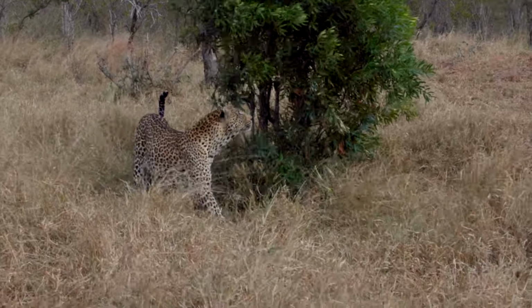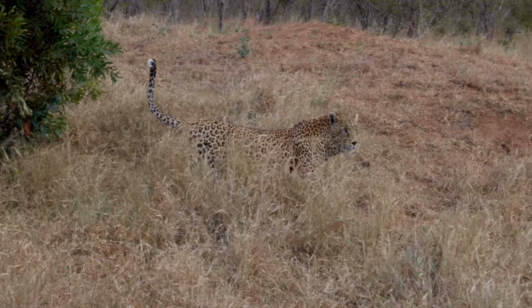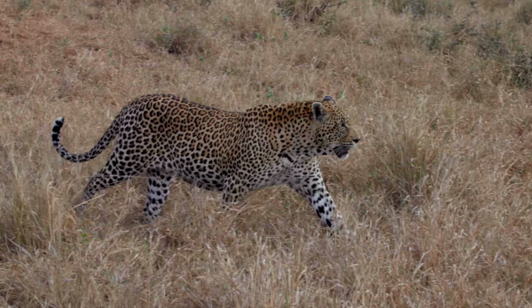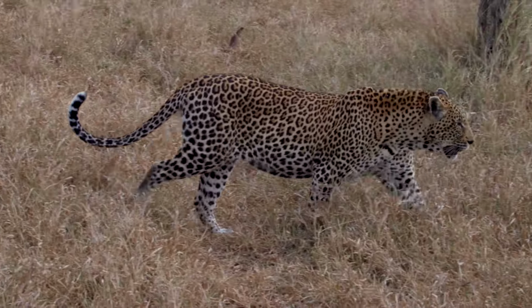Because he's covering so much ground now, it's ideal for him to then also scent mark and essentially re-establish or ensure that his territorial boundaries are marked out, so that if any intruders came through the area, they would definitely smell that this territory is occupied.